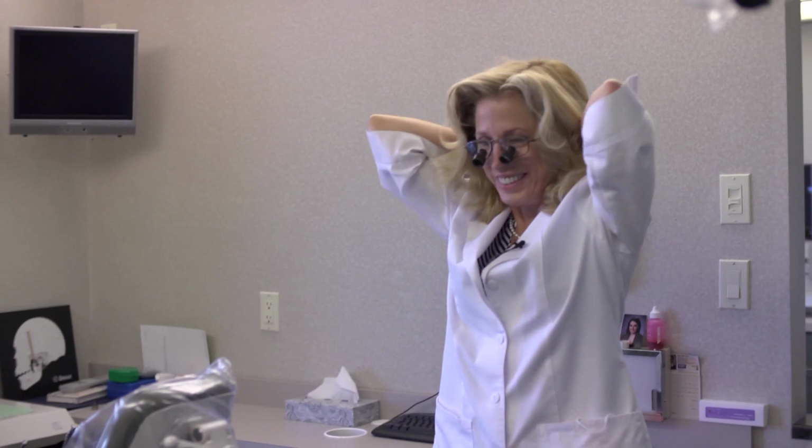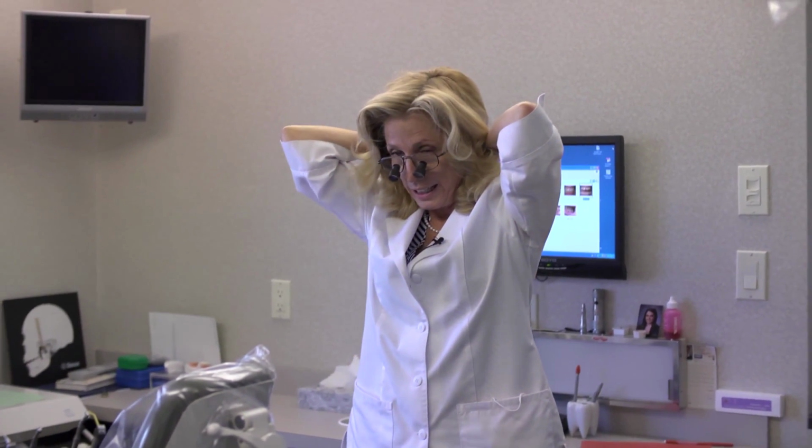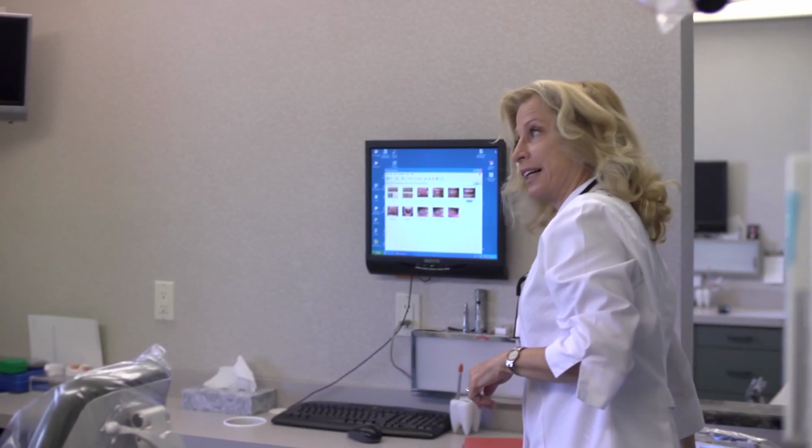Another tooth saved. Now, my next patient, I'm going to explain to him what he needs done because he had a lot going on in his mouth. He thought that he had a great mouth and we found all this decay between his teeth. So I think we can still prevent the root canals.